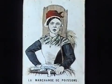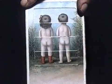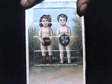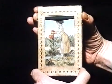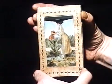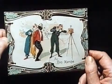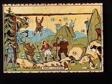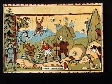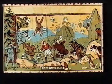A postcard. Pull-out postcard divided into strips. A folding card. Pull-out card. Hinge card. The thermotropic puzzle. A pleasant scene which turns into disaster.